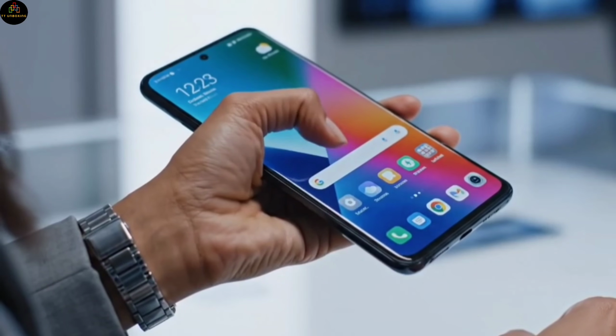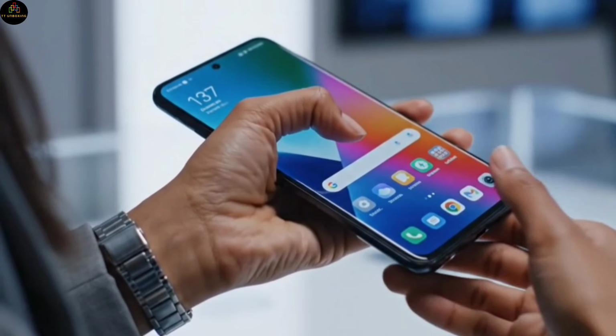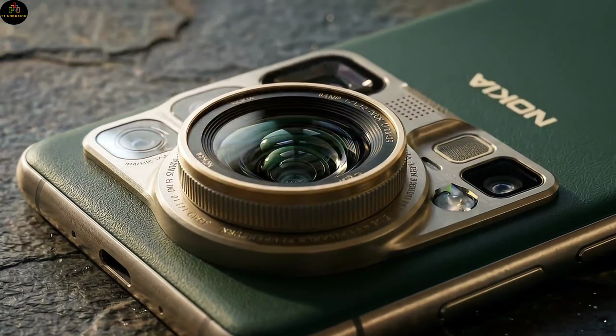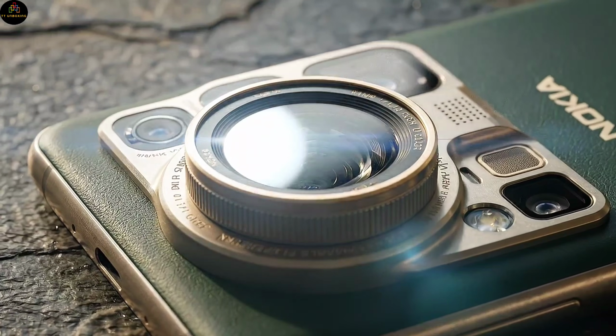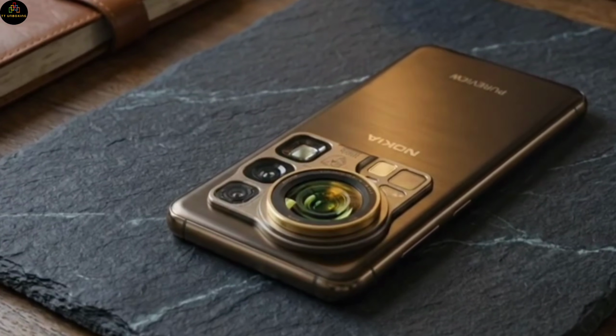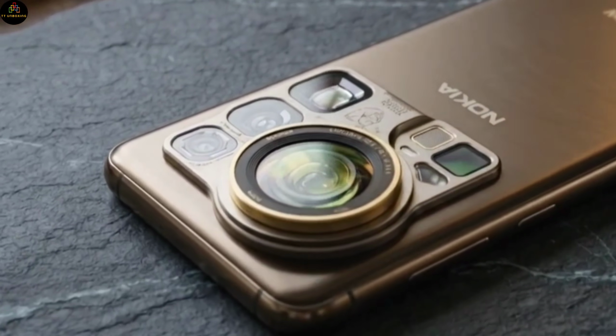Now, let's talk about the grip. This phone is rumored to come with a dedicated camera grip, kind of like what we saw on the old Nokia Lumia days, but way more advanced. We're talking a dedicated shutter button, a zoom rocker, and a separate video record button. This isn't just a phone with a good camera, it's a professional camera that happens to be a phone.